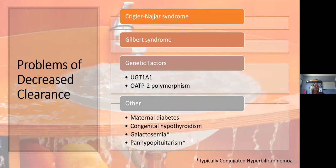Problems of decreased clearance include several genetic disorders, including Crigler-Najjar and Gilbert's, as well as various genetic factors, including random mutations in the conjugating enzyme UGT1A1 and polymorphism within the chain that's directly before it. Other causes of decreased clearance include maternal diabetes, congenital hypothyroidism, galactosemia, and panhypopituitarism, although the last two conditions usually present with an elevated conjugated hyperbilirubinemia. And these disorders are usually identified in the metabolic screening program. However, at time of presentation, the screening results actually might not be available.